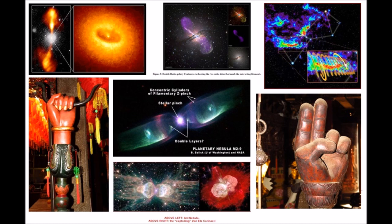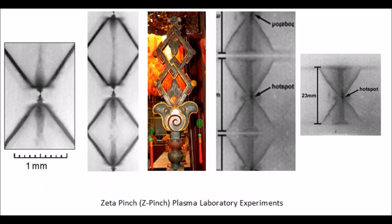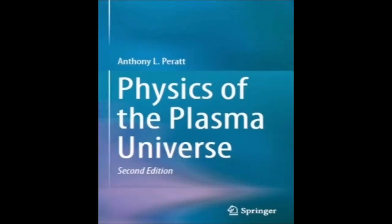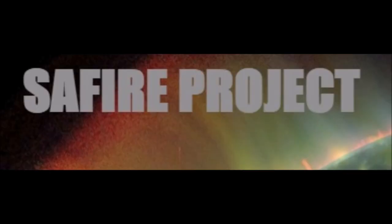Zeta pinches, of course, represented. They knew about Birkeland currents. They knew about plasma cosmology. They knew exactly what was going on with the physics of plasma. Speaking of that, this is an amazing book here. Anthony Peratt's book, I highly suggest diving into this one and taking a look, as well as visiting the SAFIRE project to see what they have done with their lab, recreating ancient history in a chamber.